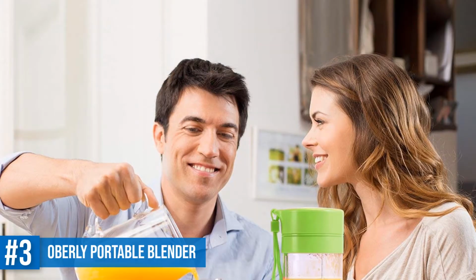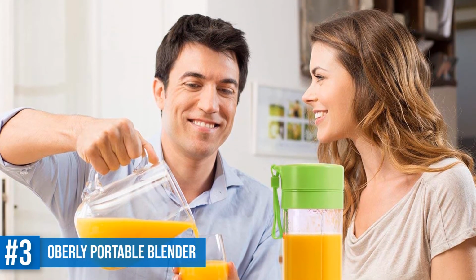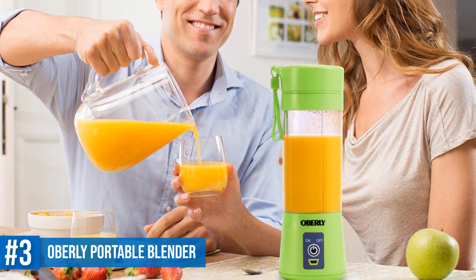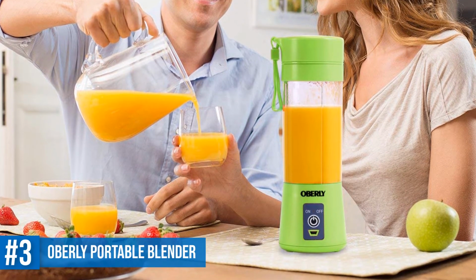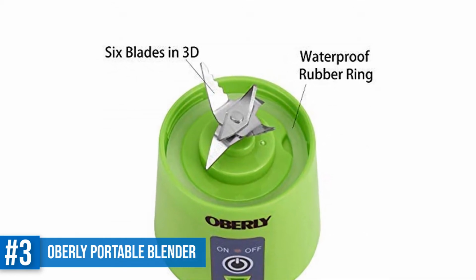Number 3. Oberly Portable Blender. The 3D blades in the Oberly Portable Blender do a better job than the standard 2D ones do. It is also large, 12 ounces, and has a portable battery-powered design that you can use indoors and on the road. Which types of beverages can this handheld blender make? First, if you enjoy smoothies, consider ordering one now. It also makes shakes, juices, and mixed fruits wire-free and in just 90 seconds.